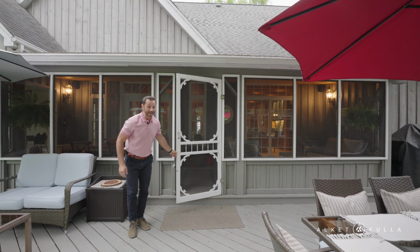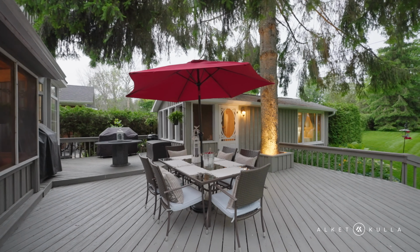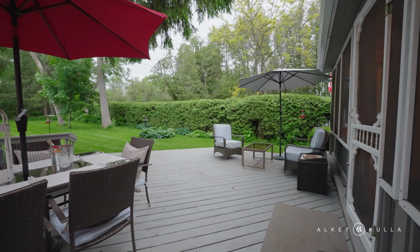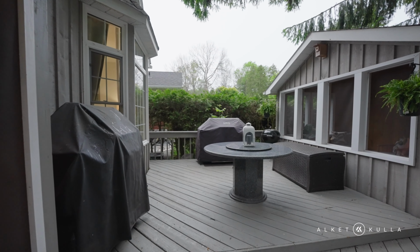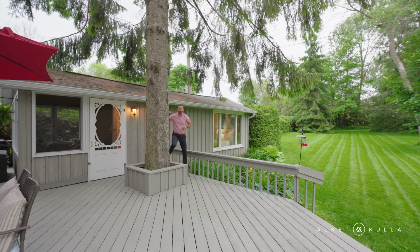Coming out into the deck off the screening room. This is a huge deck in here. Great for entertaining. You've got a table here with an umbrella. You've got another sitting area over there. You've got the barbecue right here. This is a backyard oasis. This is a big tree, but I love that tree.